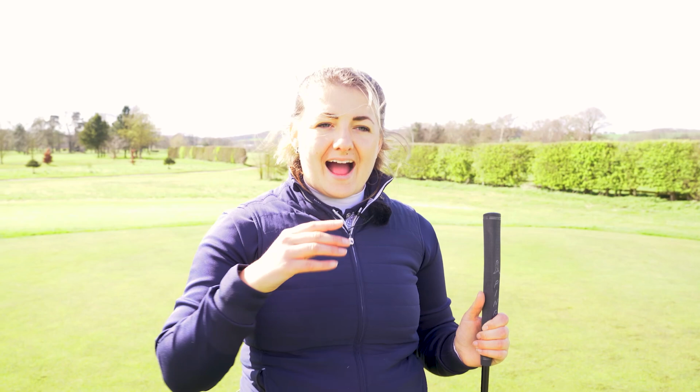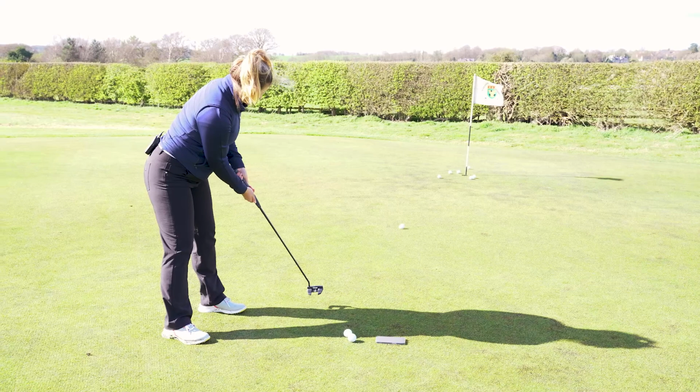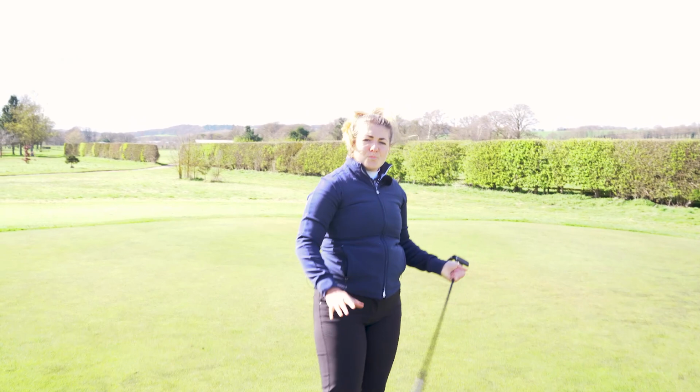I think visually behind the ball, because they're so compact, it kind of narrows in your focus and makes you be more precise, which is obviously what you want with putting. So super consistent for this mid-range putt. Let's go hit a few longer ones and see how it performs there.